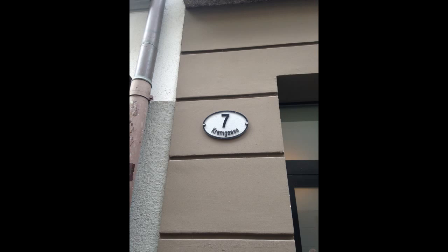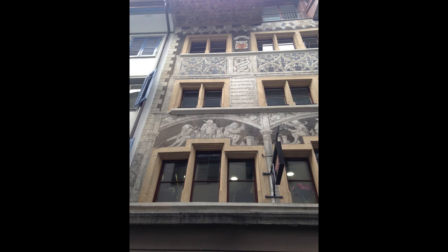Kramgasse 7. Well, in 1971, Karen and I traveled to Switzerland, and we lived in Lucerne for, I guess it was almost a year, and that was our first address there. We had just moved there in January, and we rented a room in Kramgasse 7 in the old part of the city, and it was snug, and I had a job, and Karen was exploring the city, and it was an interesting place.